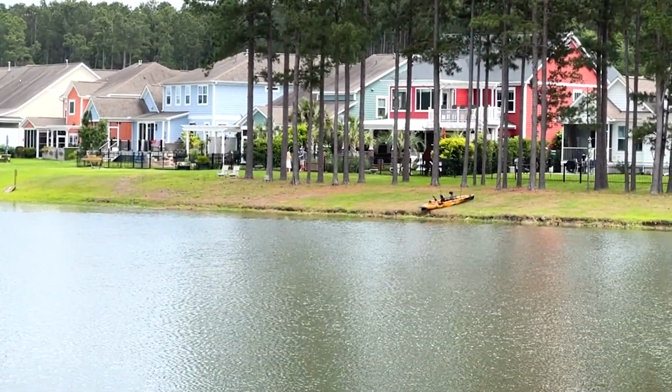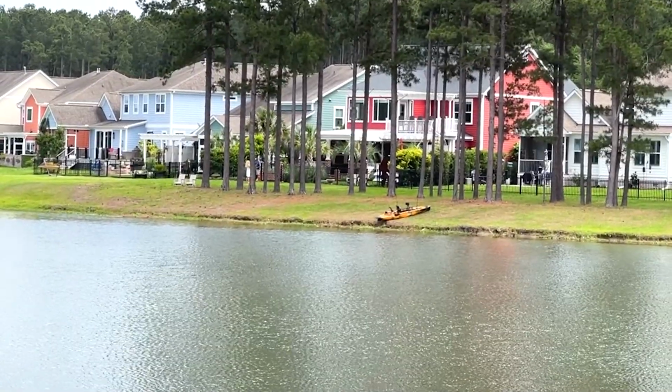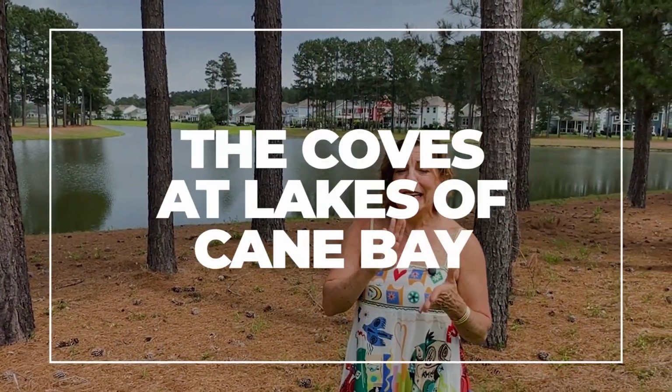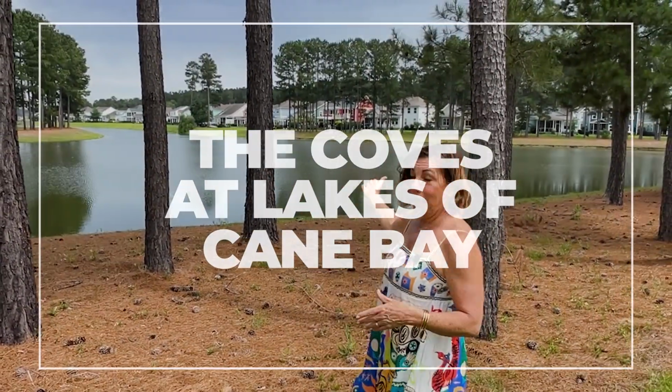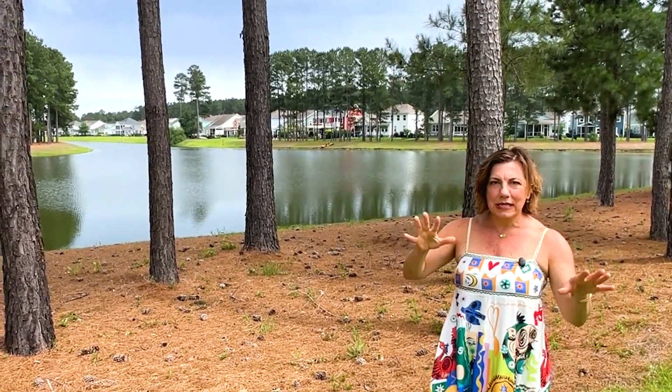What if you wanted to have like the great outdoors right outside your back patio? Kayaking, fishing, boating, and you haven't even left your neighborhood? Oh yeah, we're talking about the Coves and the lakes at Cane Bay. And by the way, there's a multiple amount of lakes that we're going to be talking about. So stay tuned, because this community is going to blow you away.